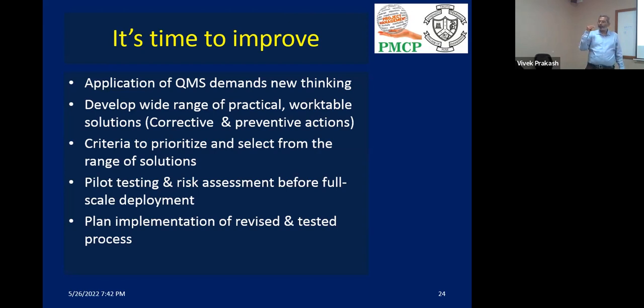Now there are two words which are used quite frequently in the industry. One is corrective action and one is preventive action. When you have observed certain defects, obviously you have to take corrective action immediately, because those defects should not go to the customer. But there should be more focus on preventive action. Whatever batch you have produced, there you have taken corrective action. Maybe you have rejected the batch, maybe you have recycled it. But if you don't prevent it for the future, the repetition may happen. So more focus should be on preventive action.